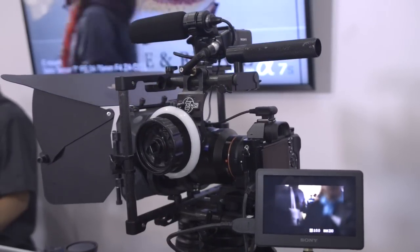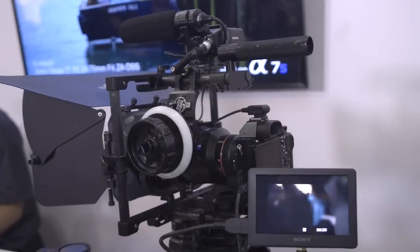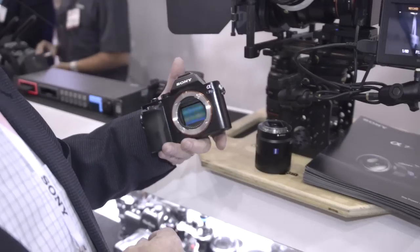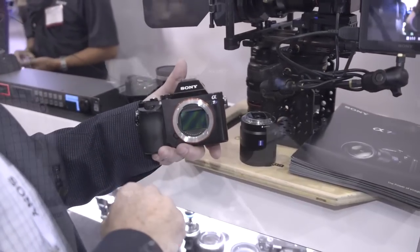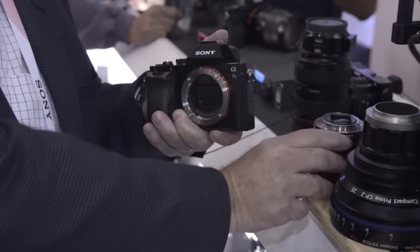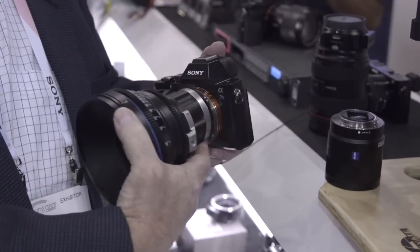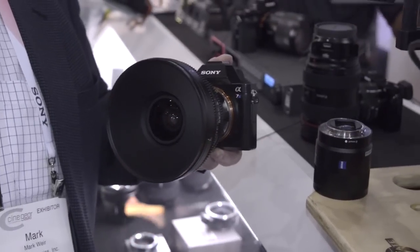The lens that's being used here is a Carl Zeiss 135mm f1.8 lens, and we're fitting it to the camera with an A-mount to E-mount lens adapter. It also has a very short distance from lens mount to image sensor. This is important because it gives you the opportunity to use a variety of lenses. Here is a Carl Zeiss 25mm T2.9 E-mount lens. So this is a Cine Prime with geared focus and aperture rings, typically used in a rig.